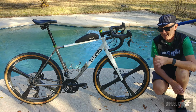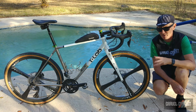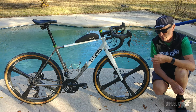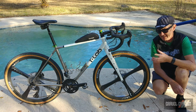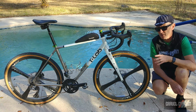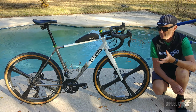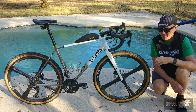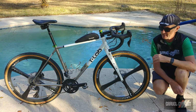The tyres presently are WTB Resolute in 650B by 42. However, I might substitute, assuming I keep this wheel set on the bike for this event, with Panaracer Gravel King SK in 650B by 1.9, which is about 48 millimeters, so a pretty big casing. And that's one of my favorite tyres if you haven't figured that out already from watching my previous videos.